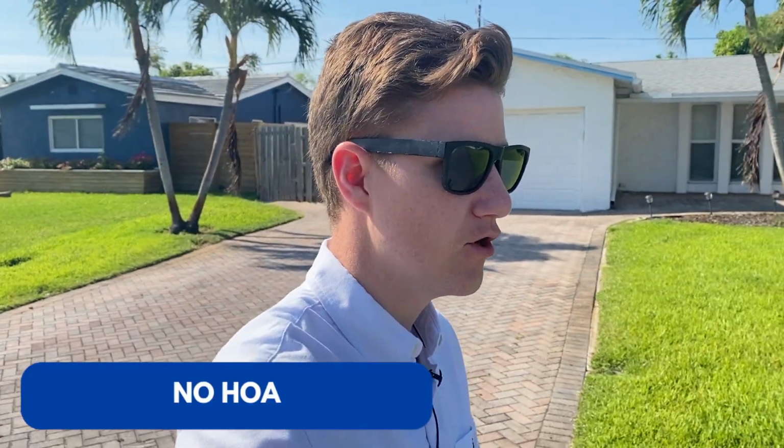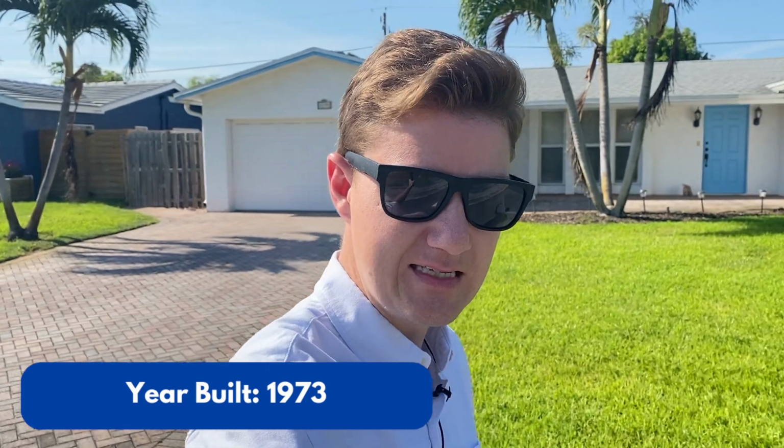All right, so here we are approaching the next property. This particular neighborhood is called Gulfview Harbor. This is on East Boynton Beach, really close to I-95. This neighborhood is a no HOA neighborhood built in 1973, so much older, much more mature.